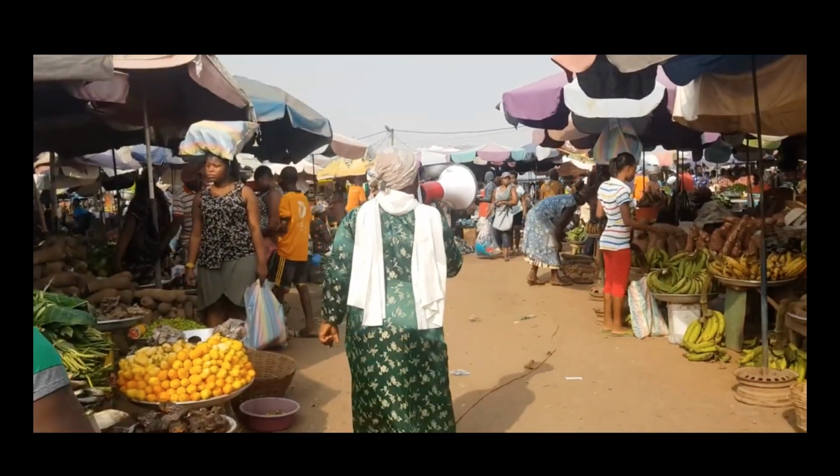She's going at it. I just got done shopping at Nala Market. That's the market behind me. Not Makola Market, but Nala Market. It's in Nala, which is in the greater Accra region, not far from Accra itself. And it is busy, busy, busy, busy, busy.